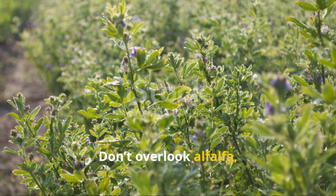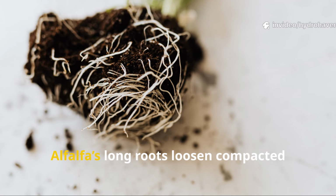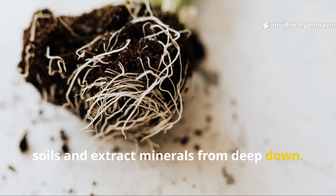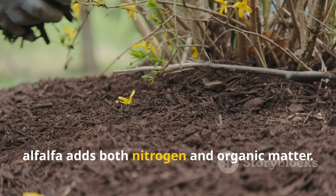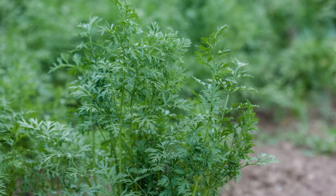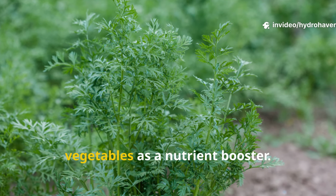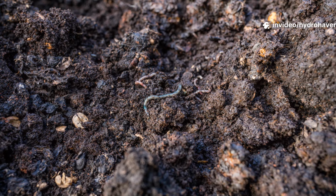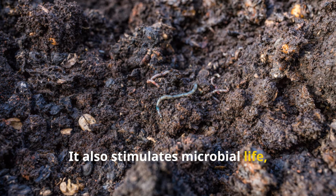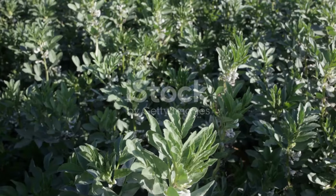Don't overlook alfalfa, one of the most well-known soil conditioners among regenerative growers. Alfalfa's long roots loosen compacted soils and extract minerals from deep down. As a mulch, alfalfa adds both nitrogen and organic matter. You can grow it directly in your garden or use it dried and chopped around vegetables as a nutrient booster. It also stimulates microbial life, giving your soil food web the kickstart it needs during early season growth.